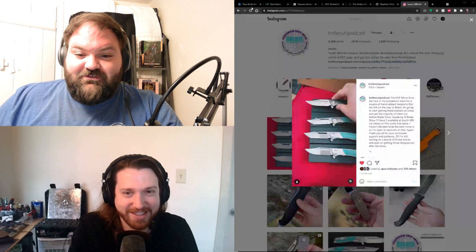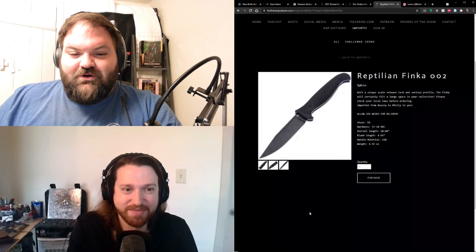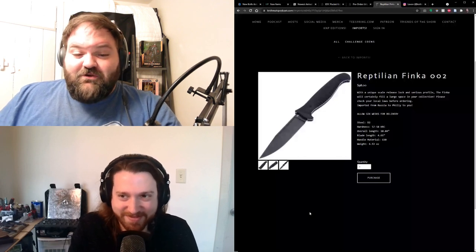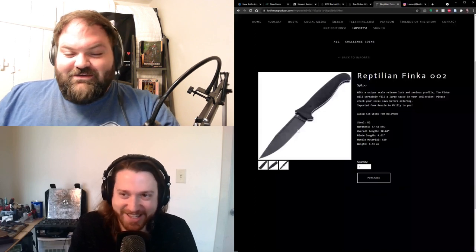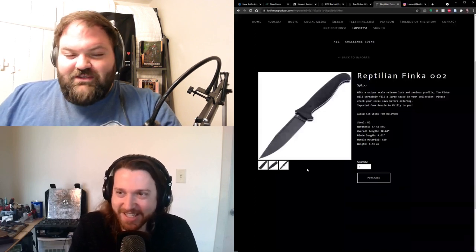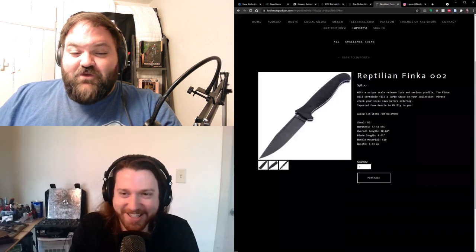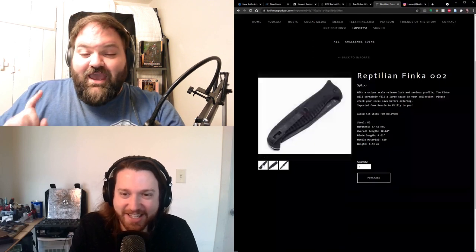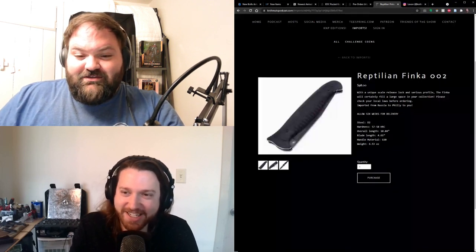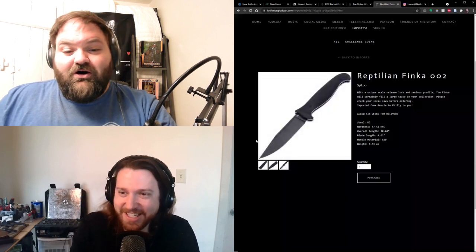I have a weird knife up for sale under the KMP import section. It's by a company called Reptilian, which is a very Russian brand, and this is called the Finka 002. It is a sub 5-inch blade with just over 10-inch overall length. Here's what's nice about it: it's good looking, and it's a scale release lock, so not something you normally see at all on manual knives.